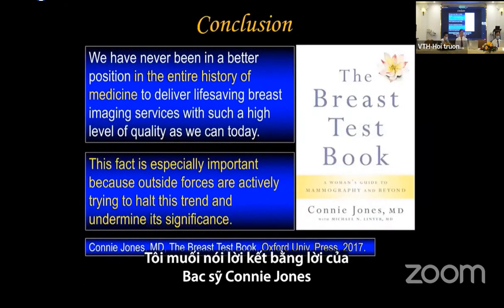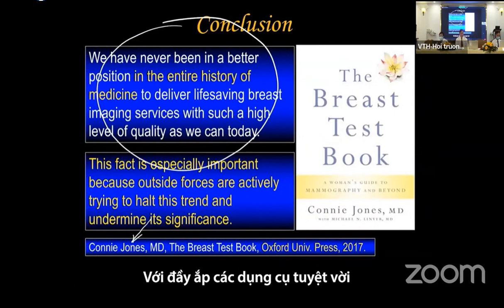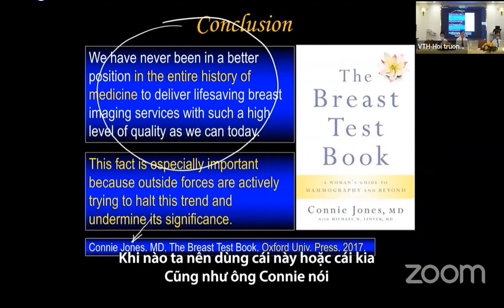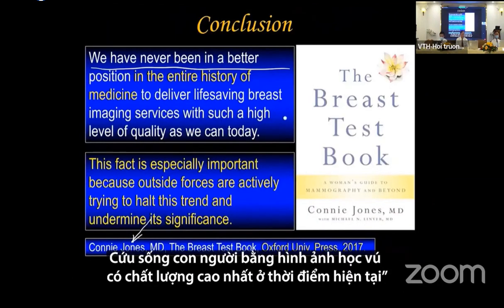I'd like to conclude with Dr. Connie Jones' brilliant statement. Yes, we can be very happy that we have a toolbox full with fantastic tools. And the well-trained radiologist knows exactly when to use one or another one, because, as Connie says, we have never been in a better position in the entire history of medicine to deliver life-saving breast imaging services with a tremendously high level of quality as we can today.